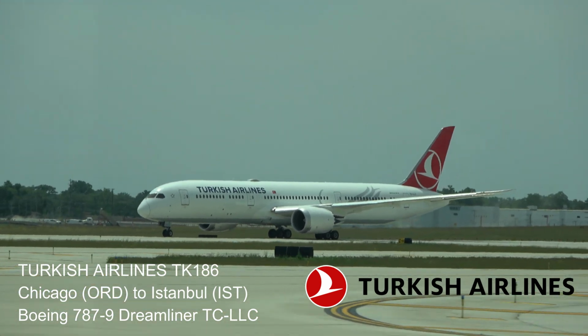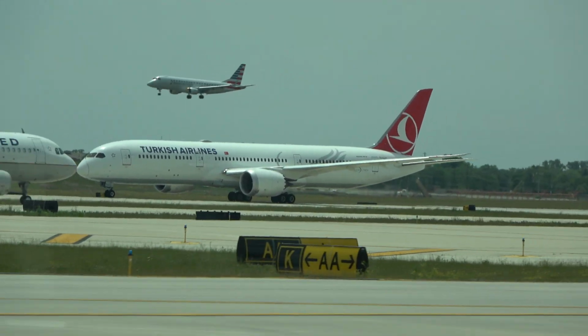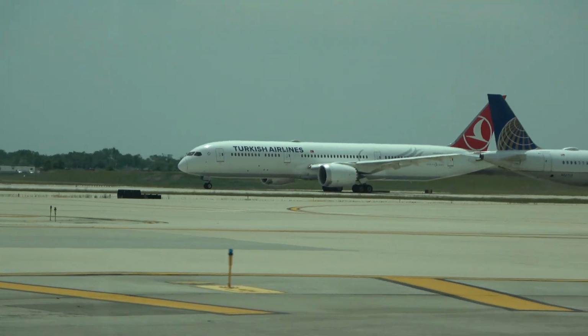Unfortunately, we won't get a great shot of it departing, but here's Turkish Airlines 186, the 787 Dreamliner heading to Istanbul, as an E175 for American Eagle and a United A320 taxi.